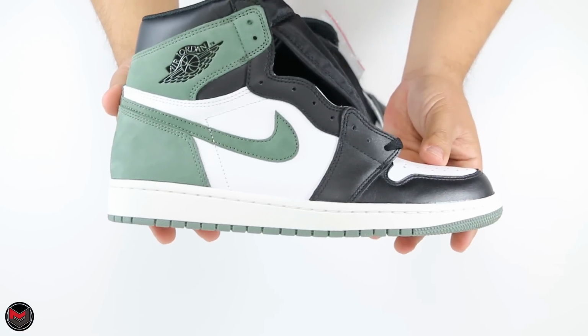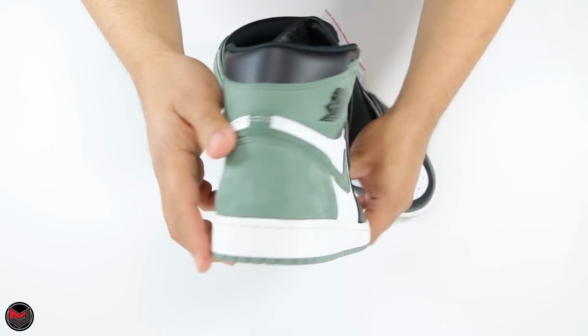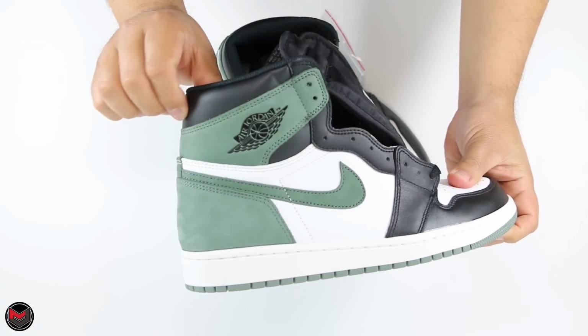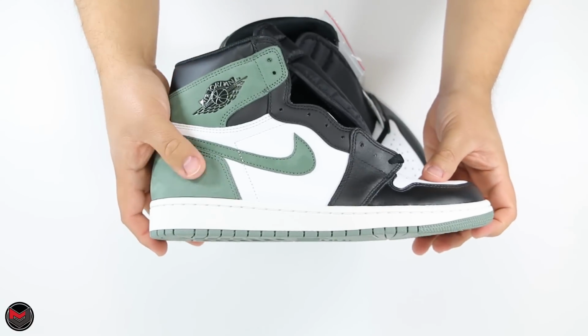People have been asking me about the quality of the shoe overall. I would say it's just like the Shadow ones, but not as soft. The collars on the Shadow ones are actually softer. The suede on it is a very short hair suede, almost nubuck to the feel.